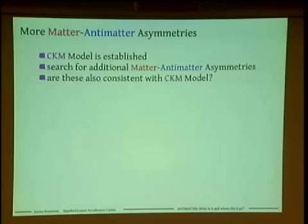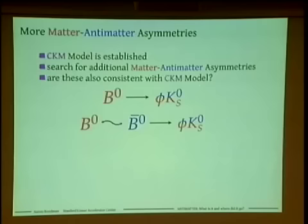So we've understood how the weak force produces a difference between matter and antimatter, but we don't understand why the universe has so much matter in it. So it's worth looking for something else. Maybe it's that middle case. We've shown the CKM model is right, but maybe we can find something else that's new.